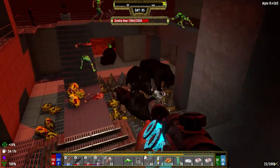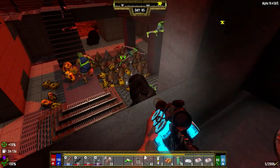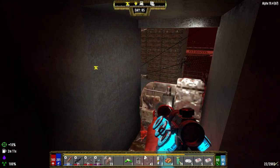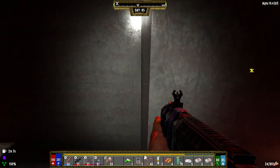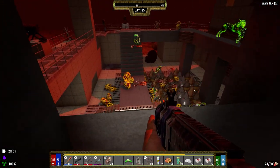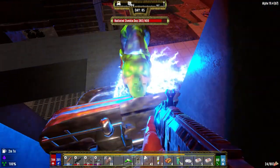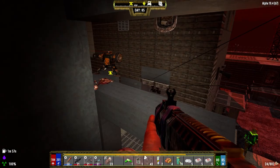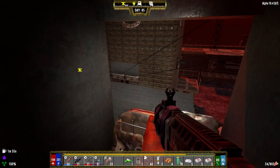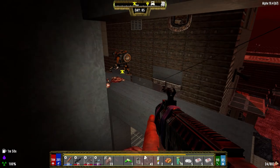I find those big guys get confused a lot. I don't know whether it's just the Darkness Falls mod, but the big bloated guys will sometimes run around in a circle rather than coming after you. Maybe they're like 2.5 blocks high and they don't really see an easy way to get to you. Don't know why they do that.